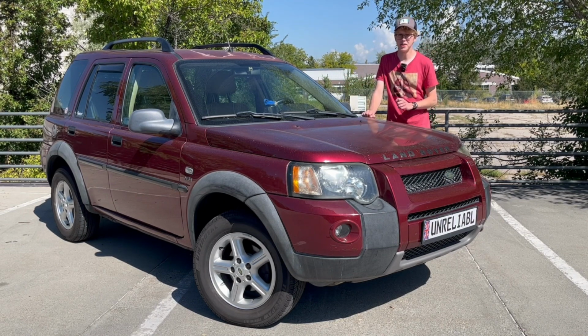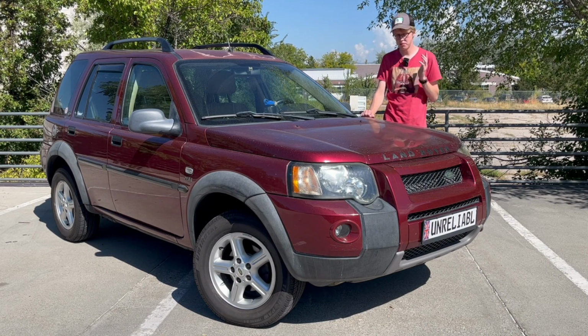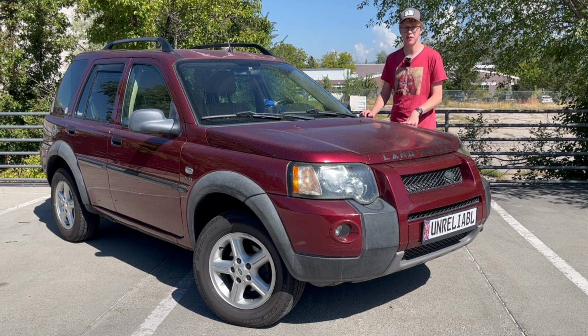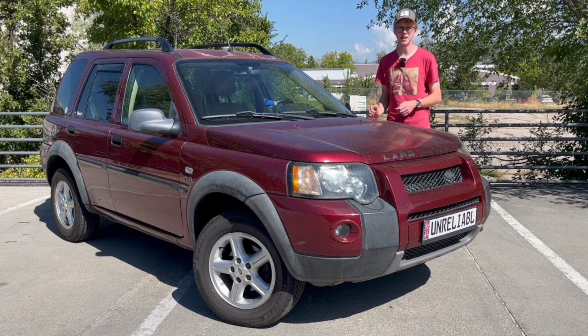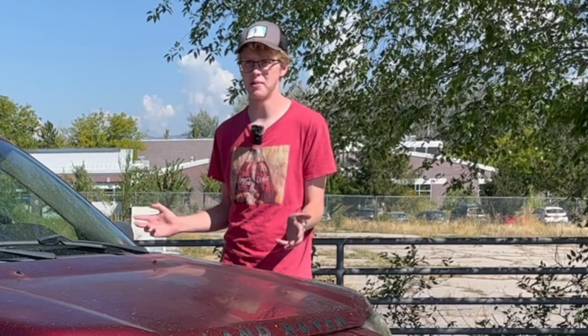What we're going to do today is take this down to Master Muffler and put an end to this exhaust leak malarkey once and for all. I think it's just finally time to give this car the exhaust that it's deserved. And hey, maybe it'll return with even more solid reliability.